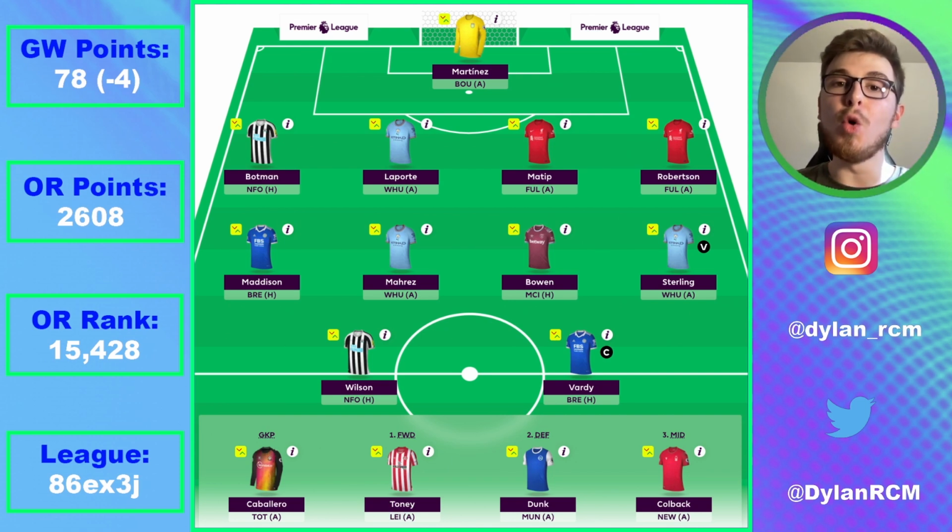Raheem Sterling, though, won't be having that same game because he's on the verge of joining Chelsea. The Blues visit Everton away, and they tend to struggle in that stadium, so maybe Raheem Sterling isn't the greatest choice. Bruno Fernandes at home to Brighton tends to do very well against them. Maybe he could be your pick over Raheem Sterling, but a lot of factors are behind that kind of pick between the two.